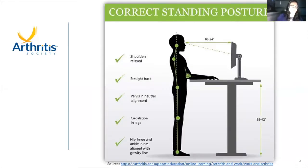But that may not be realistic in our home environment. So here we see the correct standing posture. If you can switch to a higher table every now and then, that would be appropriate. Ideally, we want our ears, our hips, our knees, our ankles to be aligned with the gravity line that you can see here. The more forward your head position is, the more pressure that it places on your spine.